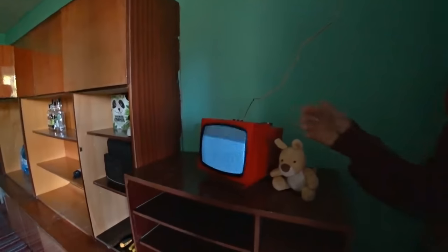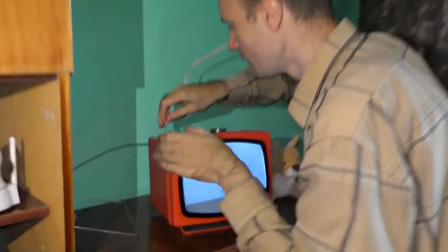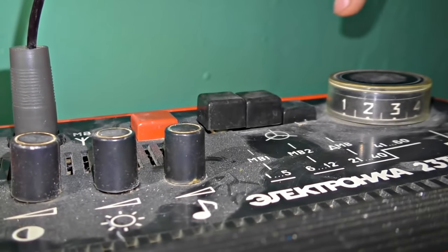Let's turn on the light. There is some. I need to tinker with it. Yeah, it may have some damage as well. Let's plug the antenna right in the meter waves channel. And now we try to catch something, maybe we can.